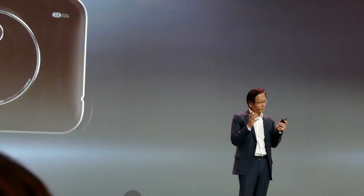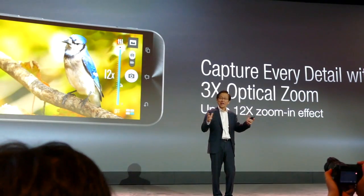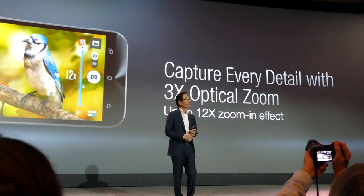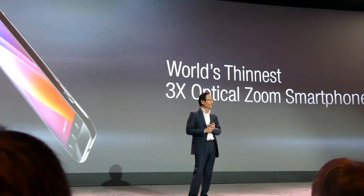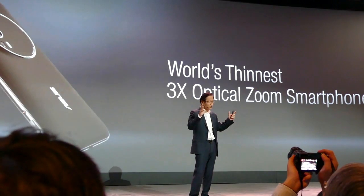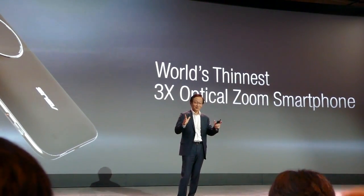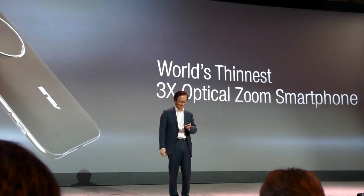Our Zenfone Zoom can capture every detail with this 3x optical zoom. It is the world's thinnest 3x optical zoom smartphone. Form follows function. Extremely beautiful.